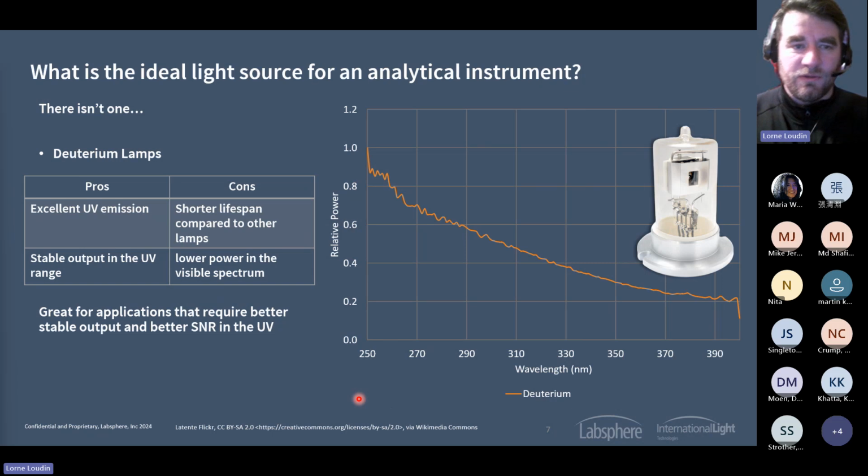The next up would be the deuterium lamp, which is really an excellent source when you're working in the UV. So you can see here we're getting a lot of power in the 250 to approximately 350 nanometer or 400 nanometer range, although you'd probably cut off somewhere down here if you were using this in a system. There's excellent UV emission in a deuterium lamp, and it's very stable in its UV output. However, it does have a shorter lifespan compared to other lamps.